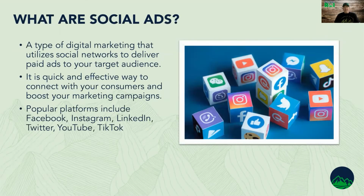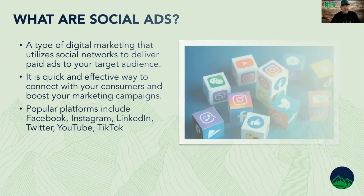Some popular platforms you've probably heard of: Facebook, Instagram, LinkedIn, Twitter, YouTube. TikTok is one that has gotten a lot more mojo going in the last couple of years or so. So depending on who you're trying to reach, your target audience, you're going to look at these different platforms and see if that's something that would work to run ads on.